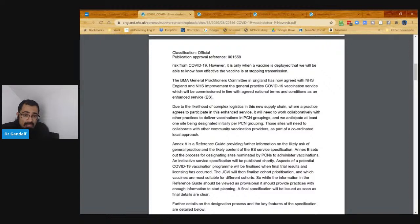Once that information has been submitted to their local CCGs, the CCGs will then have a 48-hour turnaround period to look at these, and by the 23rd of November, have to nominate these sites to NHS England, at which point they will reevaluate things to figure out if those are the best opportune areas for people to use as sites.